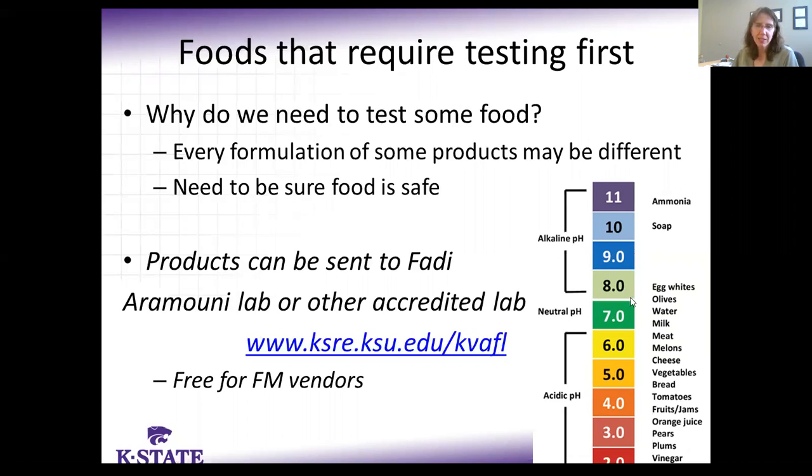So I have the pH scale listed on here. Sometimes the characteristic we're looking at is the pH, to see how acidic or basic that product is. Things that are more acidic are going to be naturally safer. Things that are not as acidic are going to be less safe. That's why things like vinegars are safer.